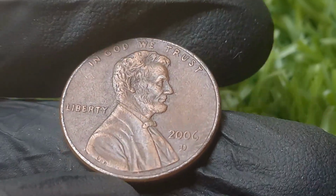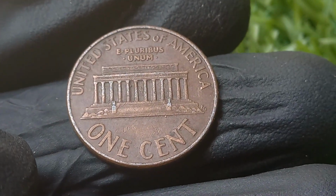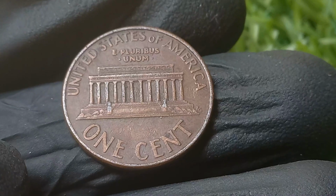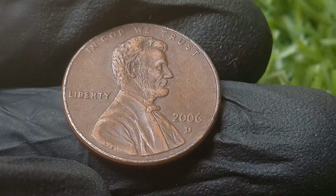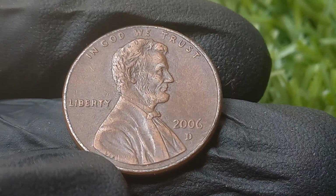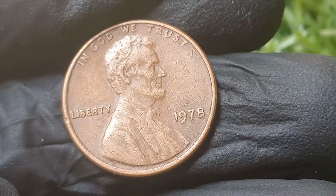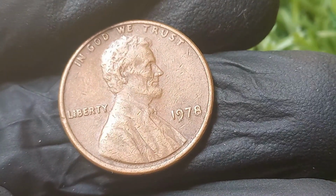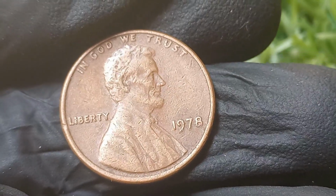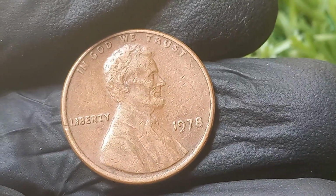So the next time you hold a penny, don't dismiss it as worthless. Take a closer look. Because one of those tiny copper coins, with a strange little mint mark from 2006, could change your life forever. This exact penny could be sitting in your drawer right now, and it's worth over $1 million. It's a 1978 Lincoln cent, with no mint mark. A coin so mysterious, so rare, that it has stunned collectors, shaken up auctions, and turned one of the most common pennies in America into a life-changing discovery.